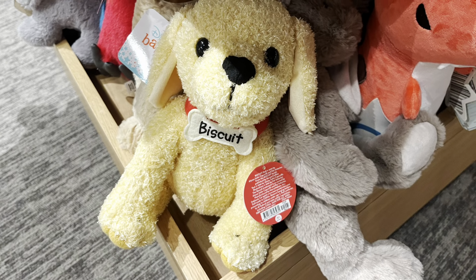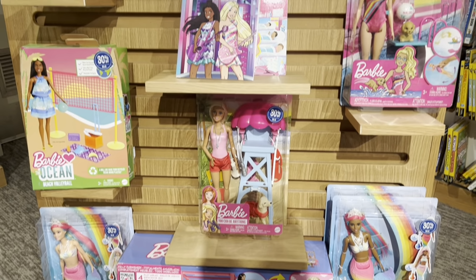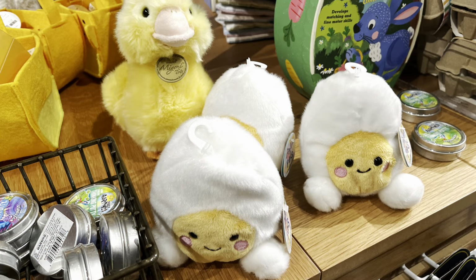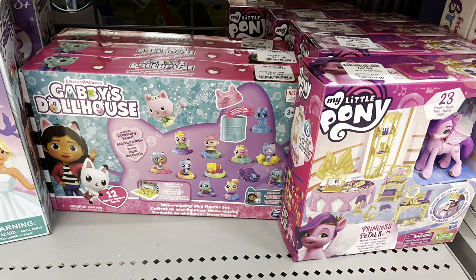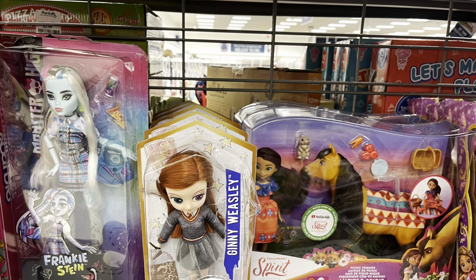Just a reminder, if you have a Barnes & Noble in your area, I highly recommend checking that out as well. A lot of times they have sales. You can see the 30% off stickers on those Barbies. They have a lot of the Barbie Ocean products if that interests you. If you like plushies, especially by Gund or Aurora, it's another great place to stop.